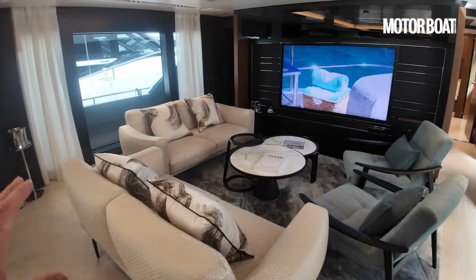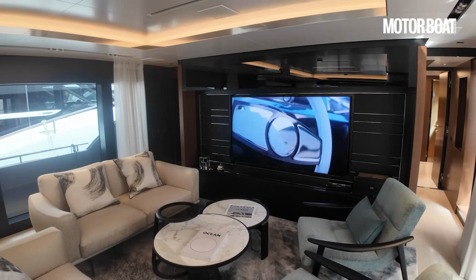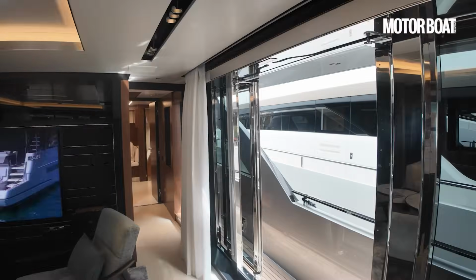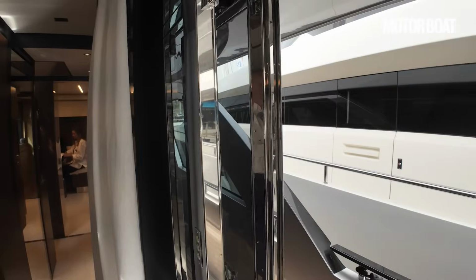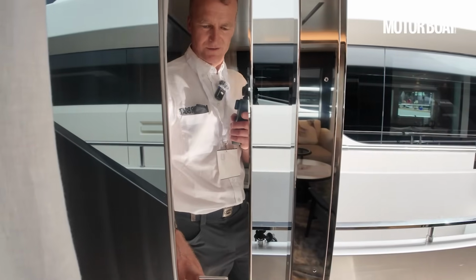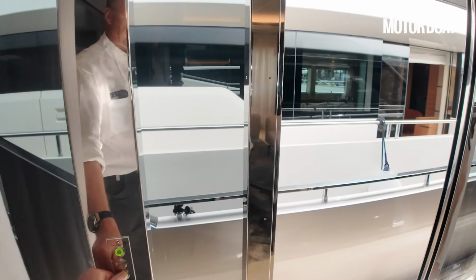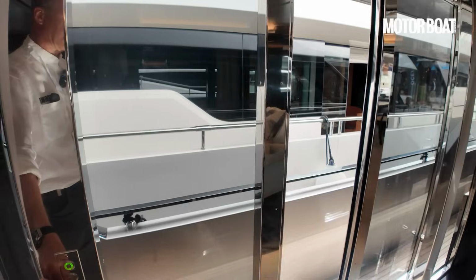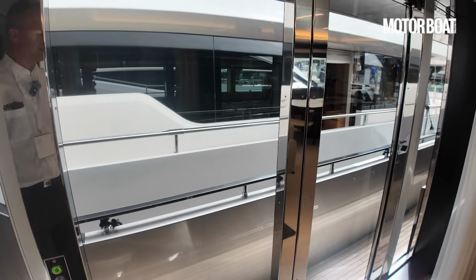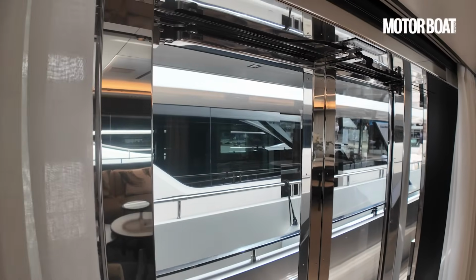Now moving through, we've got a seating area next to a big TV on the bulkhead. And one of the things I like about this, we've got doors everywhere. So we've got another access door out to the side deck here. Again, all electric. I can probably, not sure if it'll close. Oh, there's the close button. If I press that button, oh, you've got to keep your finger on it by the looks of things. But they'll close shut. And then if you can hear that noise there, that is a hydraulic seal, just making sure it's absolutely airtight and waterproof.